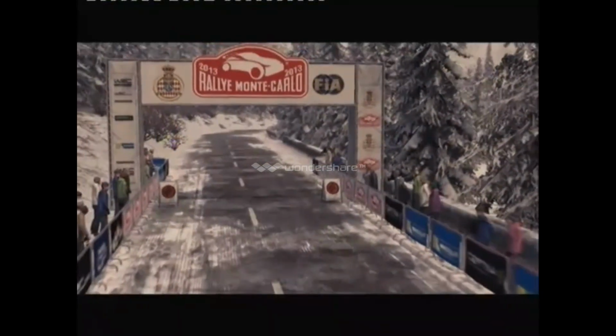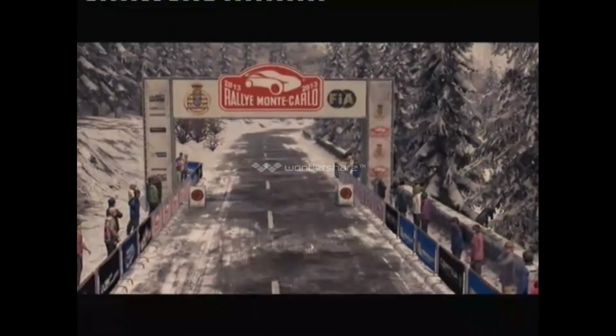Anyway, there was a cross line, and the Subaru did it in 2 minutes 10.51, which was faster than the Evo.